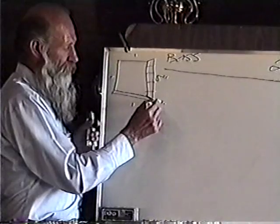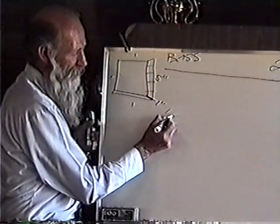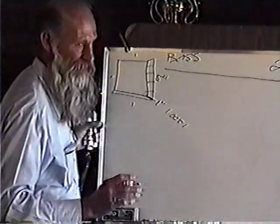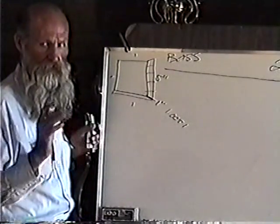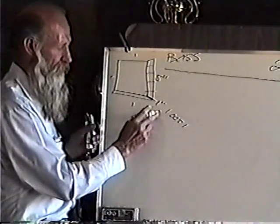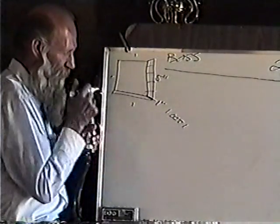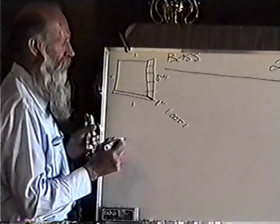And this pyramid inch is slightly larger, I think it's 1.0051, approximately. Larger than our standard British inch, which is a derivative of this. Our standard British inch should be this length. And then it would be a full 1 inch.